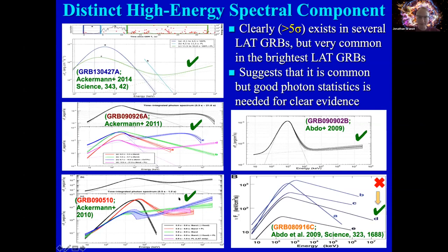And in addition to that, we see some time resolved spectra here. It tends to become harder throughout the duration of the GRB, which might partly explain why at early times, when it's less hard, you miss the first spikes at the high energies.